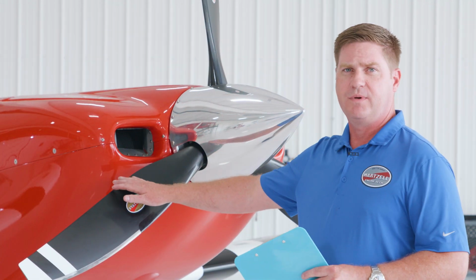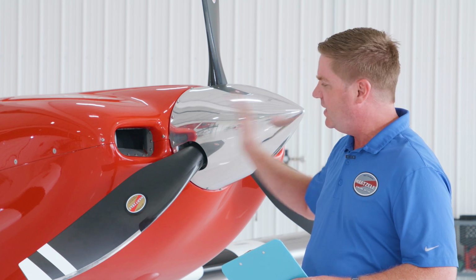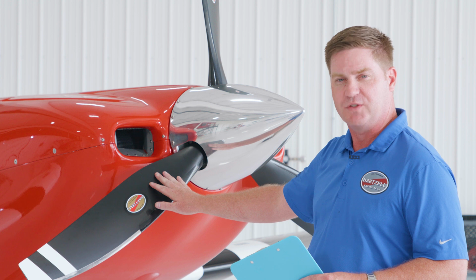But let's dig a little bit deeper in this propeller. Let's uncowl, get everything cleaned up, take the spinner off, and look at this propeller from an oil change or even possibly a condition inspection standpoint.